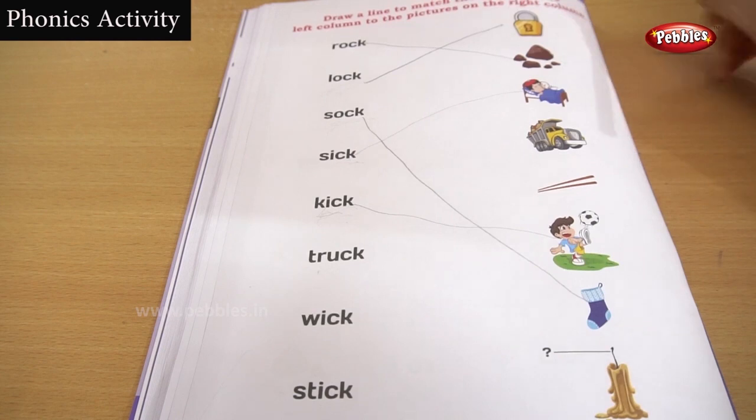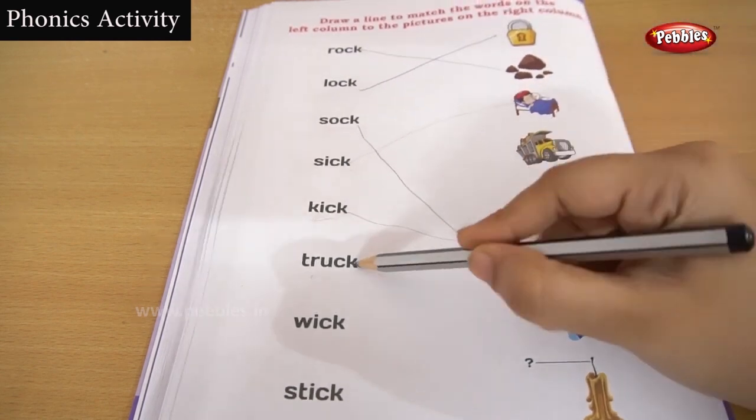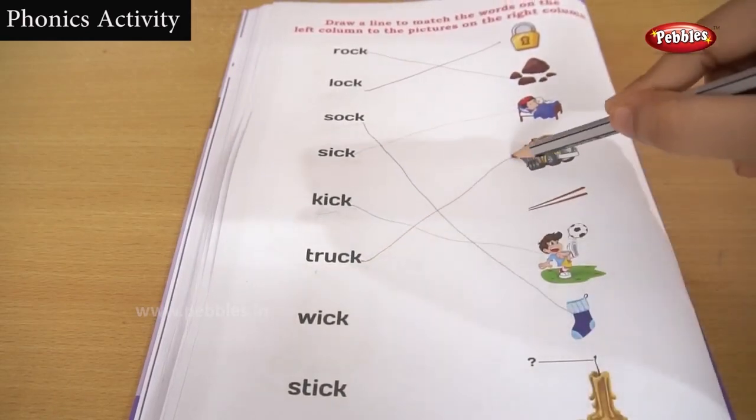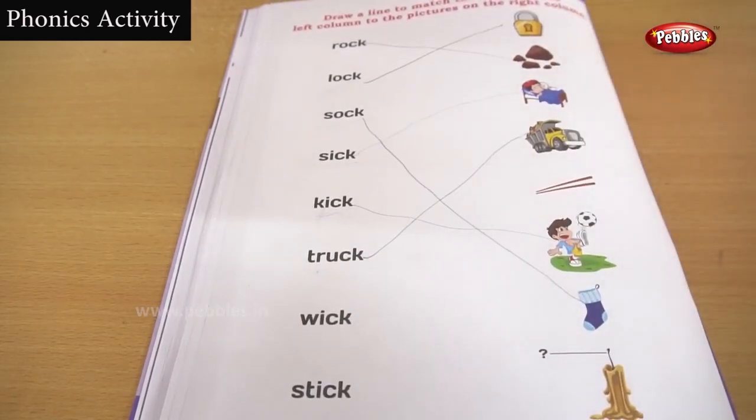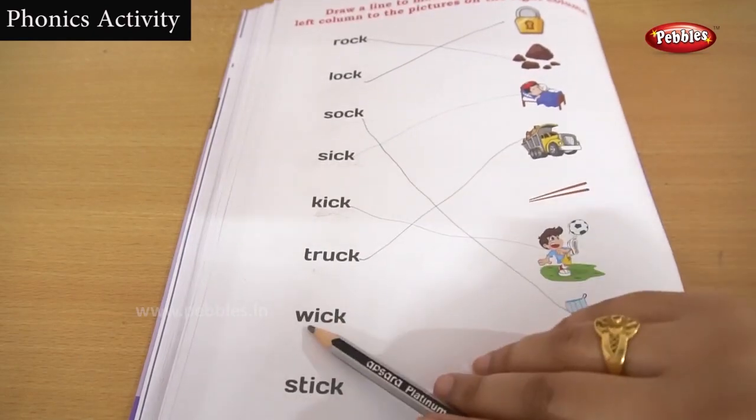Did you find it out? Yes, tell me where is the truck? Yes, here is a truck. Shall I put a line? Very nice. Good, good. You are doing a very good job. Cheer up. Okay, let's move to the next word. W.